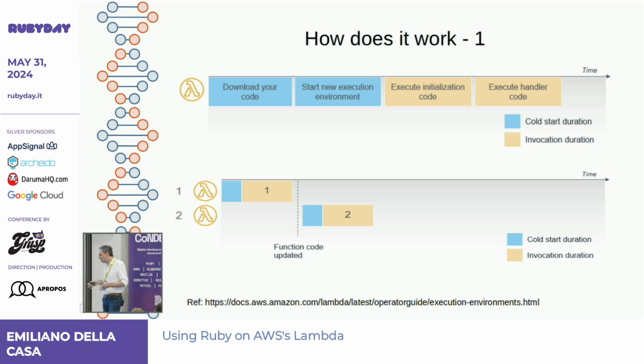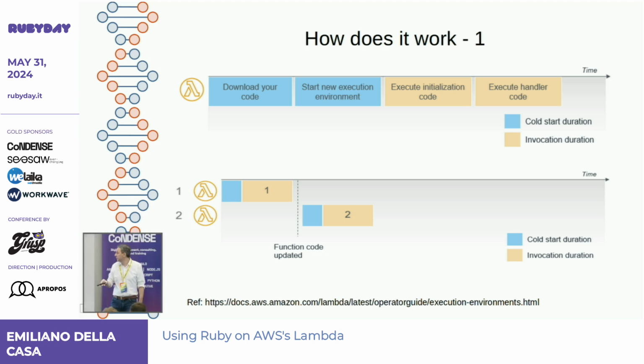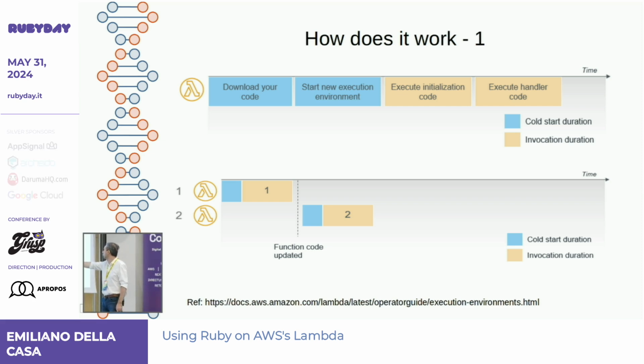How long does the instance last? Well, actually, it depends. Every time you upload a new version of your code, the instance is declared erased, and a new instance is created. So, for example, here, you receive a request, your instance is created, executed, then you upload a new version, and the instance is created again.